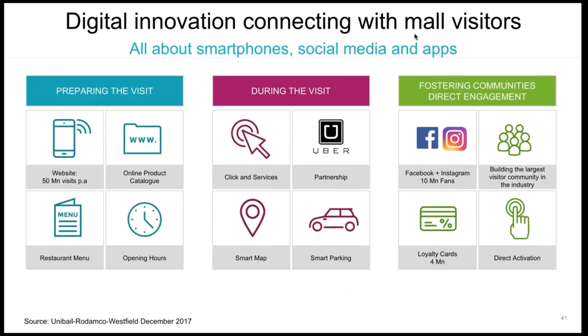And then apps. So if you've got a mall that doesn't have an app nowadays, it's very old school. So everybody actually now is developing amazing apps. This is Unibail Rodamco. So they've got 50 million visits. So you can browse through what's available in the shopping center. You can even order food. By the time you get there at lunchtime, your food is ready. You don't have to have a Nando's app, a Diaz app, and that. There's only one app which is linked to the other ones. And they know what the opening hours are.